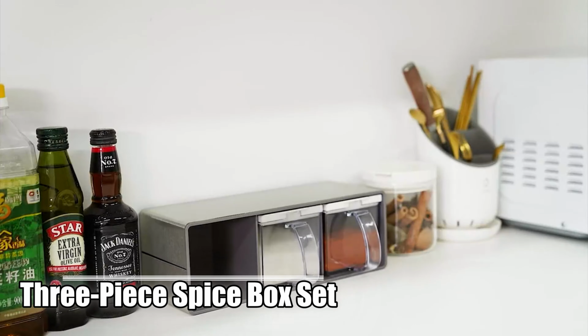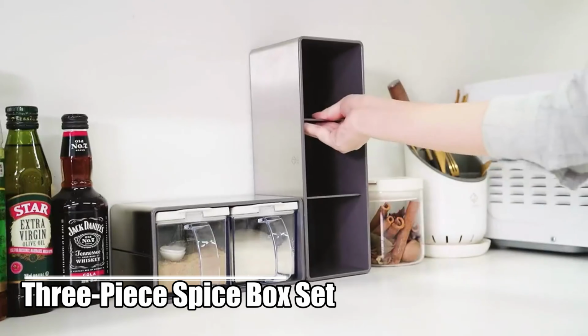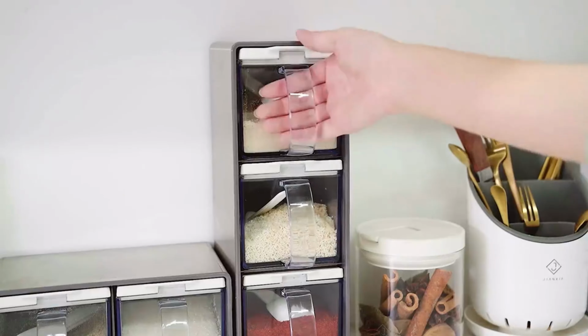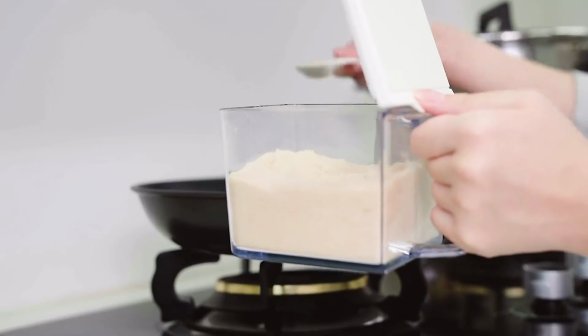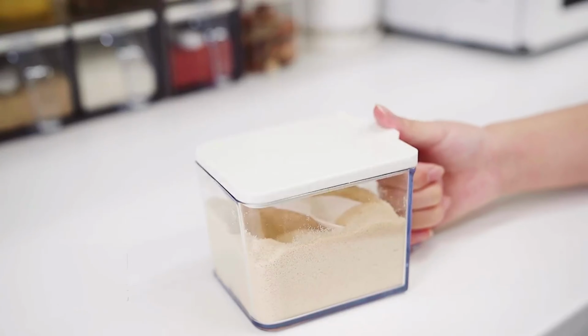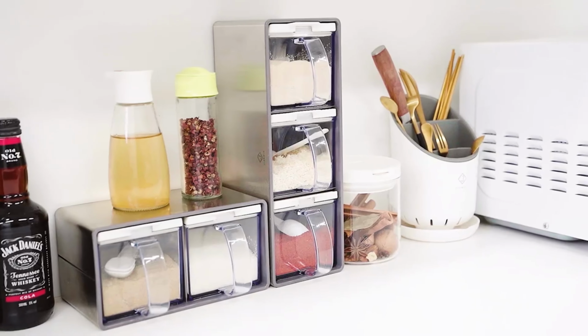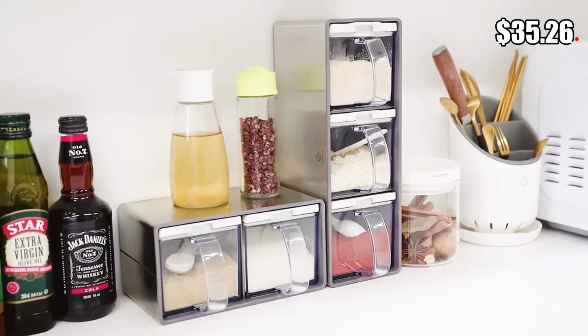This 3-piece spice box gives your salt, sugar, and seasonings a clean, elegant home. The stainless steel frame keeps everything steady, while the clear containers show your ingredients at a glance. Each lid seals tightly to protect flavor, and the included spoons make every scoop precise. You can place the set horizontally or vertically to save room on the counter. And this refined touch for your kitchen comes for just $35.26.